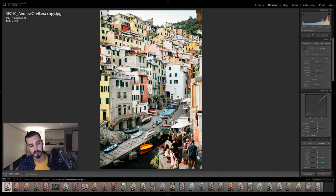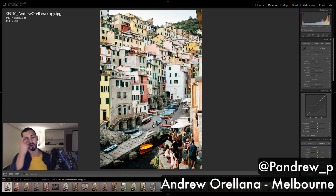First up here, we have my boy Andrew Panda Orellana. Panda, you did a fantastic job of this image. First of all, the colors are all very true to life, but they're also not boring, because that's an easy trap to fall into. If you grade the colors too much like how they are in, let's say, a JPEG, yes, they look true to life, but it's not exciting at all.